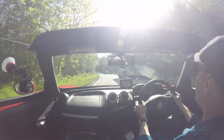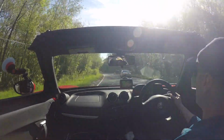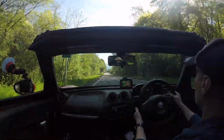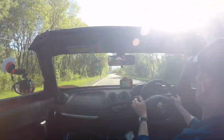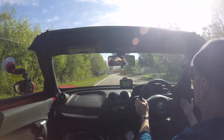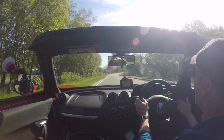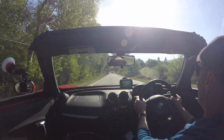Okay, we're into a 40 mile an hour limit now. We're going to ease it back. I'm going to drop it back into natural mode, and I'm going to put the cruise control on and just lock it into 40 miles an hour. So this is another thing I love about this Alfa Romeo in terms of the way it's featured, because for such a stripped out car, the fact it's got a cruise control is really good.